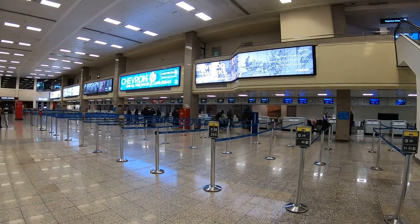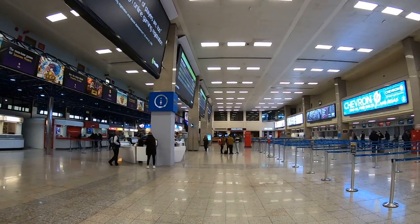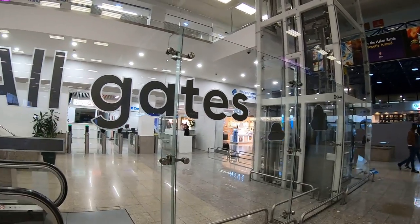Although service is usually quite efficient, the departures terminal is not a large terminal, so it does get quite busy and crowded, especially during peak hours. Showing up 2 hours before the flight is always recommended.